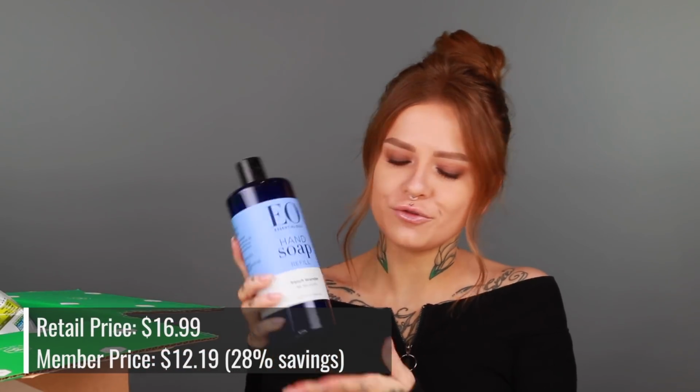So like I said, the majority of things in here are things I thought of to be nice self-care things that I would find useful if I was maybe not having that great of a time in life. But I also did get a couple of cleaning items, so I might just get those out of the way first. So the first one is this EO Essential Oils Hand Soap Refill in French Lavender.